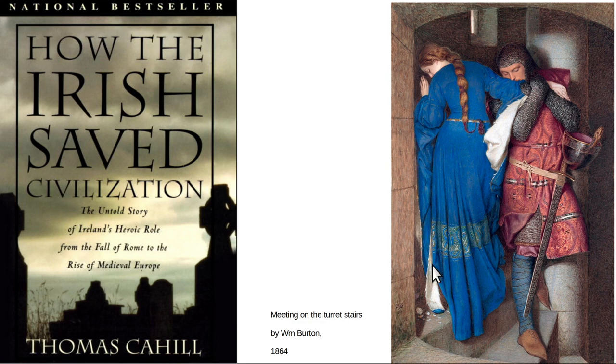I just showed you a quick painting here, Meeting on the Turret Stairs. This is like the most famous painting ever from Ireland. But let's focus on the book's beautiful painting there. All right.